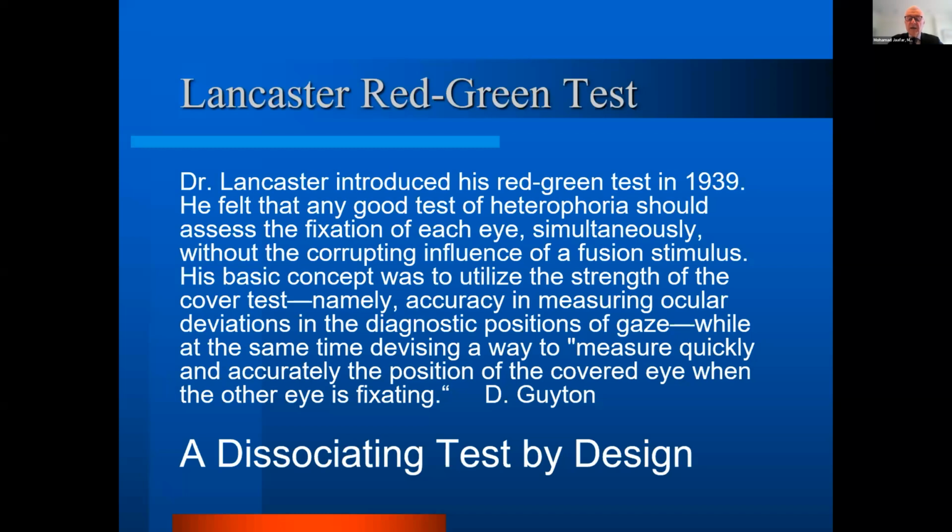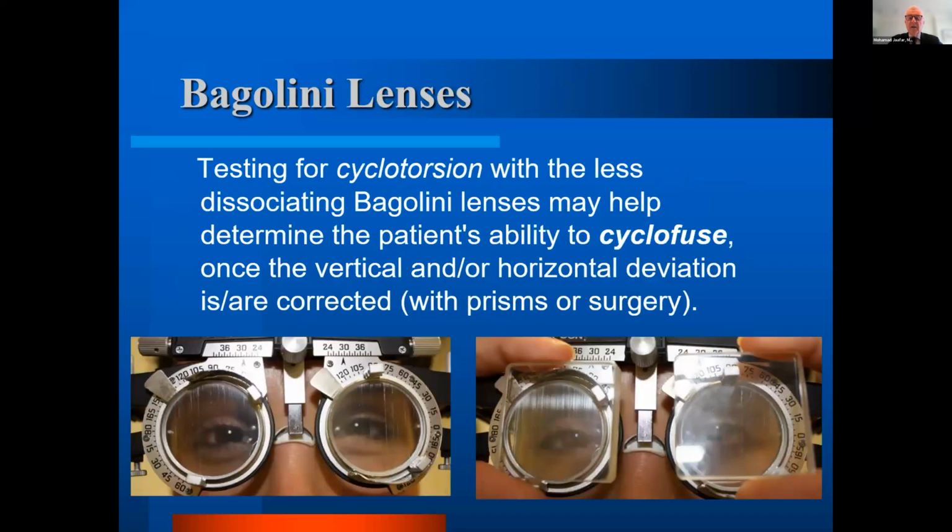Let me emphasize in here that this is another dissociating test by design. Testing for cyclotorsion with the less dissociating Bagolini lenses may help us determine the patient's ability to cyclofuse once the vertical and or horizontal deviation are corrected with prism or surgery. As we can see on the left, the Bagolini lenses striations are set vertically at 90 degrees, and the patient is presented with a light, and as we know, the patient is going to see one white line in each eye, and then you can ask them if they are parallel to each other and to the floor.